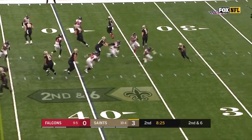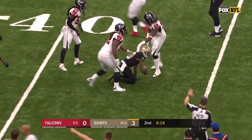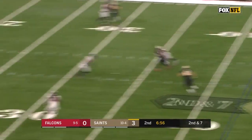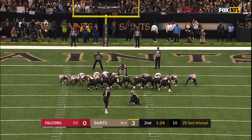A fake to Kamara. Coming back this way is Ginn. Ted Ginn. Good cut. Good cut for Ginn in the speed. And Ted Ginn into Atlanta territory. They've run him before. Here's Brees on second down. Over the middle, and he's got Kamara again for a first down. This guy is everywhere. Long drive to come down and kick a field goal.